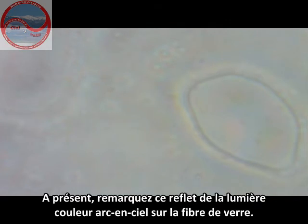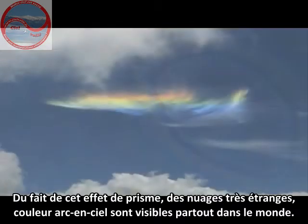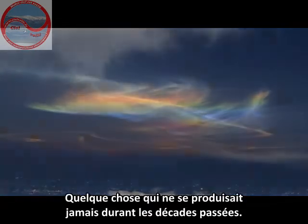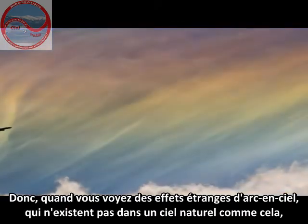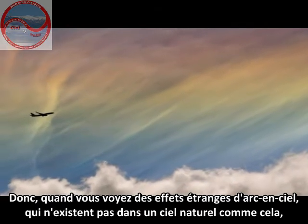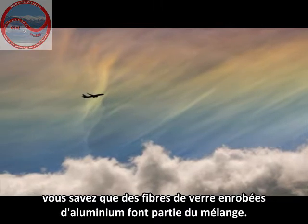Now notice this rainbow refraction of light through the fiberglass itself. Because of this prismatic effect, very strange rainbow-colored clouds are seen all over the world now, something that never happened in decades past. So when you see weird rainbow effects that don't belong in the natural sky like this, you know that aluminum-tipped fiberglass is in the mix.